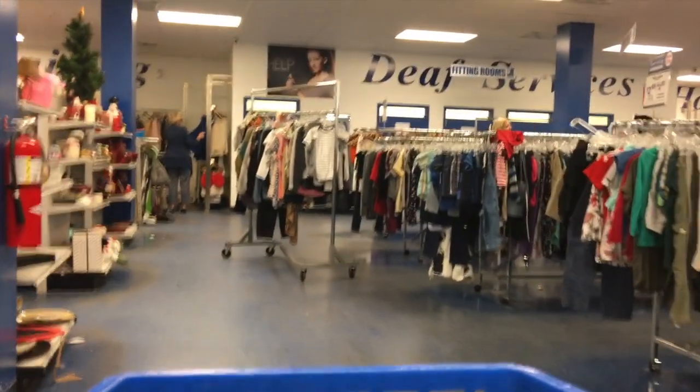Now, I have seen where some people have said that their Goodwills don't allow them to look at the new racks while the employee is putting the items out, and I guess that's a safety thing. Maybe they've had people get aggressive, because people really get aggressive with the new racks. They're running over there. They follow them. I try to just be courteous and nice. I don't get in the employee's way.